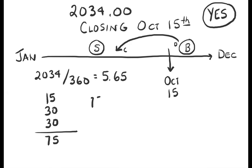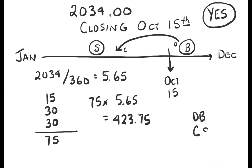And I'm going to say 75 times 5.65. And if you do that, you should get 423.75. Okay. And so that's going to be debit buyer, credit seller. Debit buyer, credit seller. Okay. 423.75.